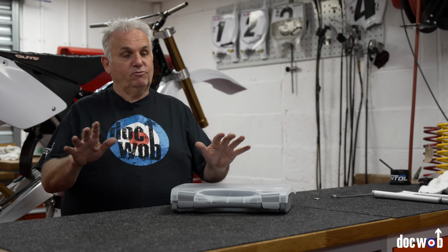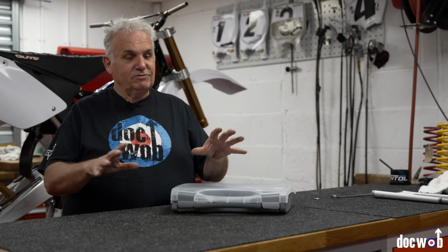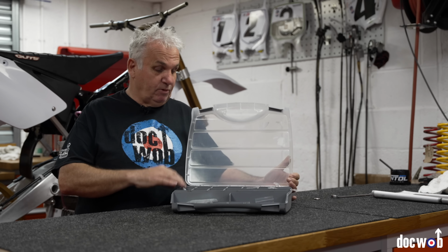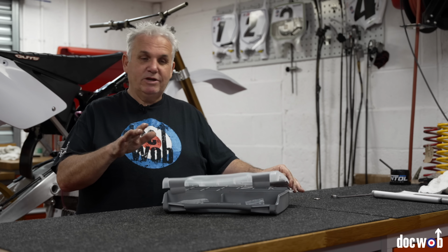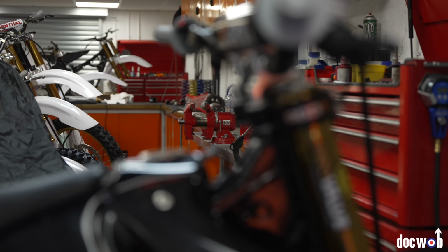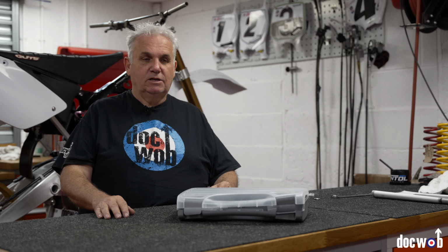My FIA Formula 1 supplier guys helped me with all the metallurgy. I can't even say the word, but he switched on. He helps me out a lot. So these bolt kits are complete chassis, complete motor, all the weird stuff like the oil fill, the oil drain, the steering head nut, the rear brake pivot, all that stuff. It's not just regular 6 and 8 mil bolts.